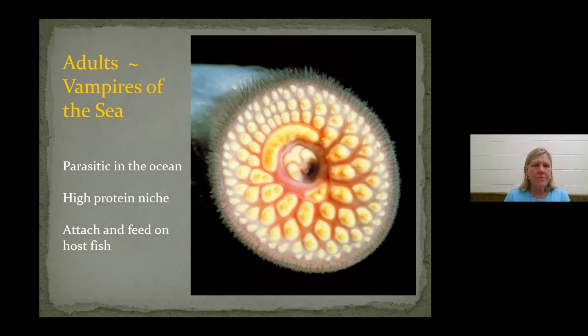You can see the mouth. So this concentric row of teeth will just latch right in and latch onto the skin and the flesh of a fish. In the middle is this raspy-like tongue. So it's a combination of a drill and a straw, if you will. And so it can go into the flesh of the fish and enables it to suck the bodily fluids from the fish. If it is a small fish, it could kill the fish. If it's a larger fish, it doesn't usually significantly affect the fish.